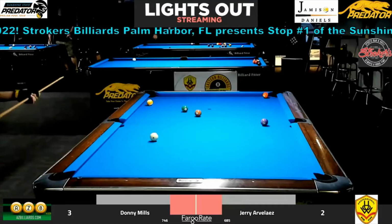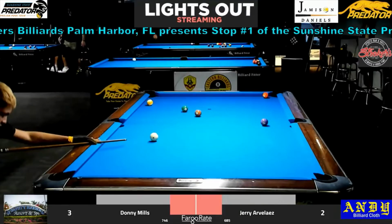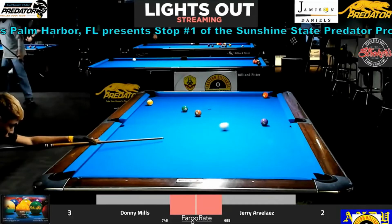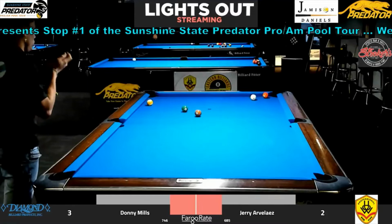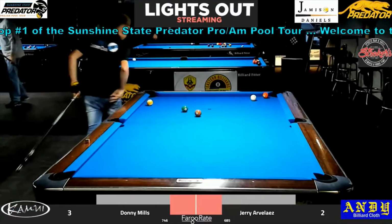All right, Jerry's looking pretty good here. He'll hit this ball. Probably look like he's drawing it. Okay, he hit it with a little bit of kill action. I thought he could just hit it with straight follow and just let the ball roll.